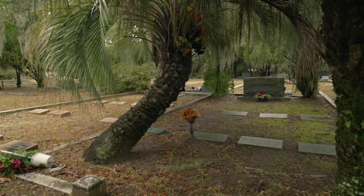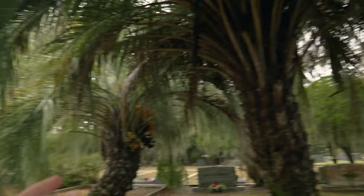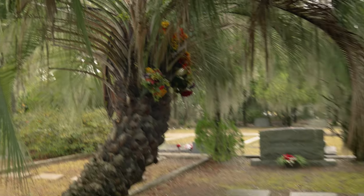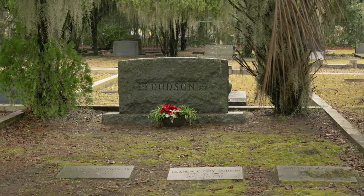This is pretty interesting. This particular plot has palm trees in it. And they decorate the palm trees with flowers and stuff. It's for the Dodson family, it looks like. It's a pretty beautiful place.